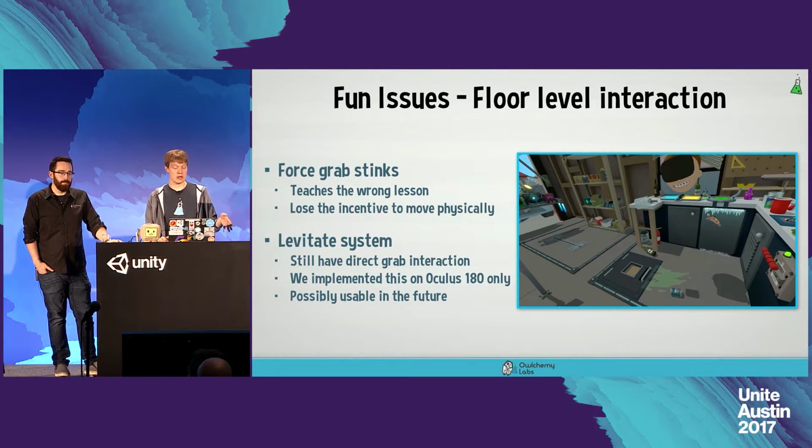So we ended up creating a levitation system. This levitation system, the way that it works is you end up putting your hand above an object on the floor and it levitates up towards you, not into your hand. It's still up to you to physically reach towards the object and grab it. So we're teaching the exact same mechanisms that you would interact with things on a shelf, but it's only for floor level things and they just come up towards you.